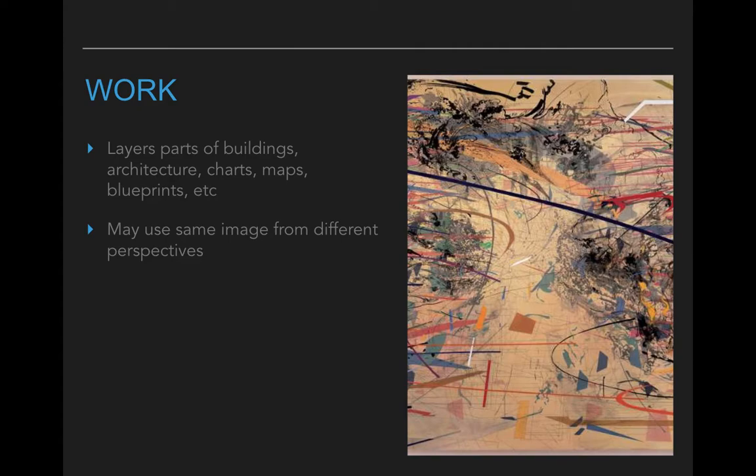Now, what I really like about her work is she works a lot with things like architecture or buildings. She works with blueprints or charts or maps, typically a lot of things that are very geometric, and then she layers them on top of each other. So this painting, who knows, it could be like a map. It might be pictures of a building, like maybe this is a window right here of a building. It could be a blueprint, like the drawing of what a building is going to look like before they actually make the building.